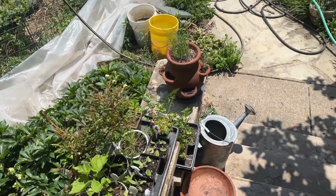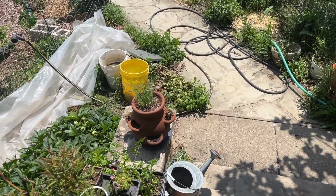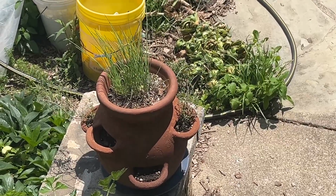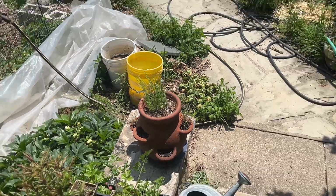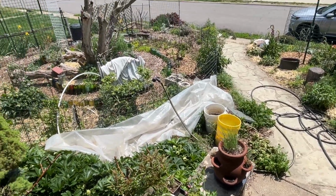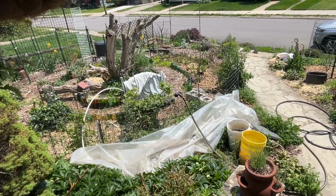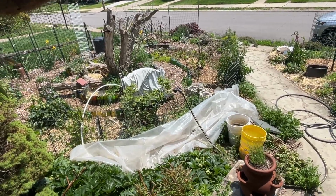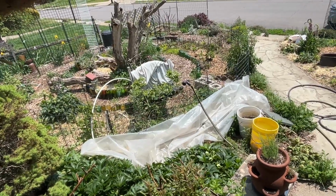A lot of different things here. I'm delighted my chives came back. I didn't think they survived the winter. I still have some work to do. Yeah, it was cold and then it was really hot. So we went from like 38 degrees to 90 just like overnight. So the covers need to be put away.